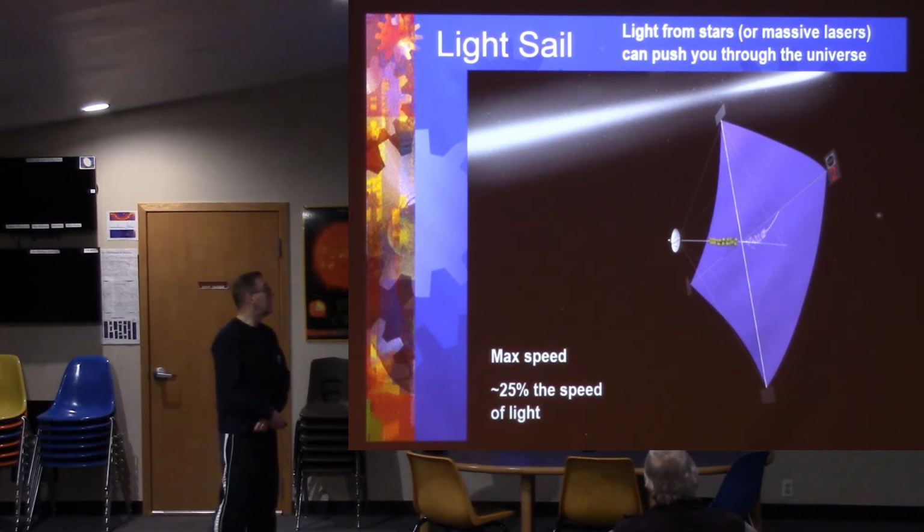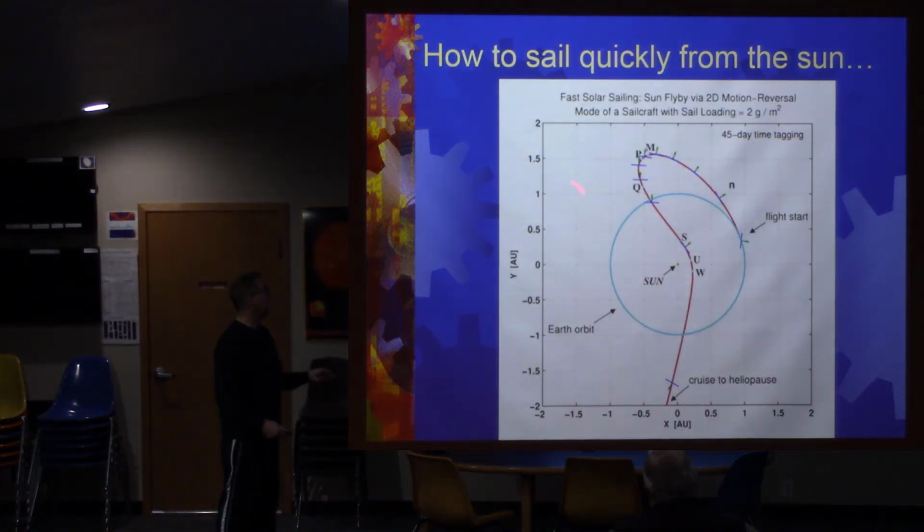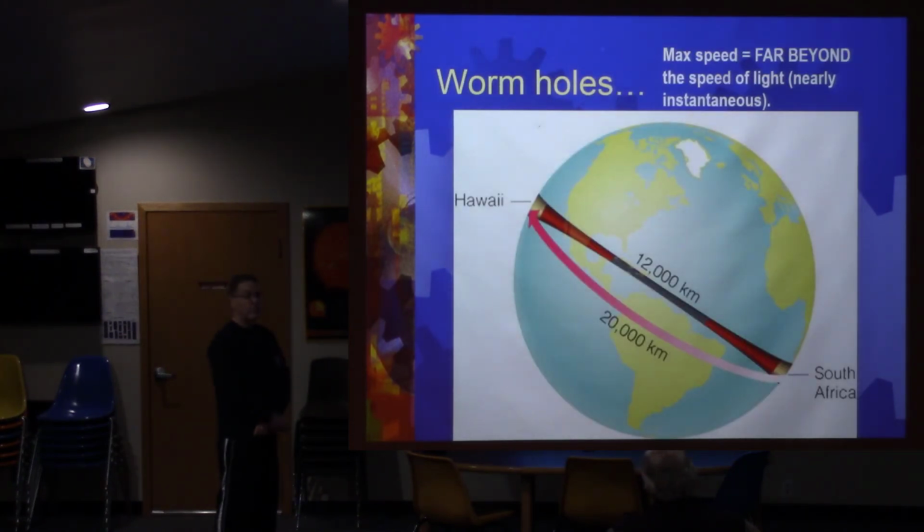Another possibility, to get you up to about a quarter the speed of light, is a light sail. You can even get a better kick from that if you get some giant energy sources on your home planet or moon and pump lasers out to it. You could tack around a star, very much like a sailboat does in the wind on the bay. And we do that with gravity-assisted planets.